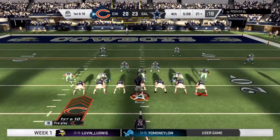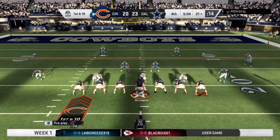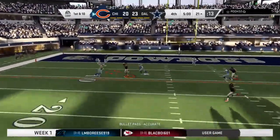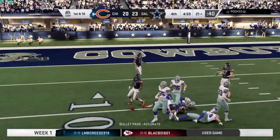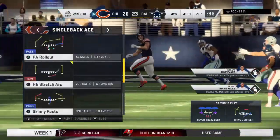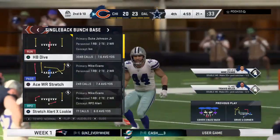57 to Mike. Hey, they're scared. First down, Murray. And that's going to be incomplete. Too tough to hold on to that one. It's 2nd down. That pass just a little bit off. It looked like maybe he tried to force it in there.